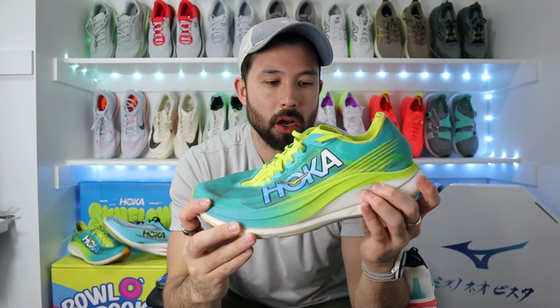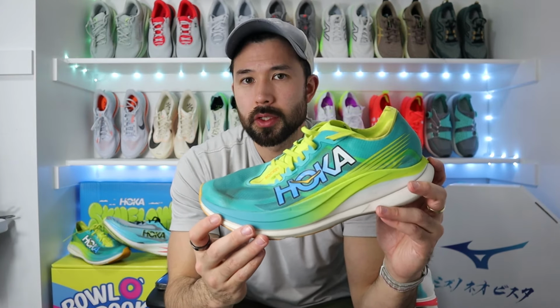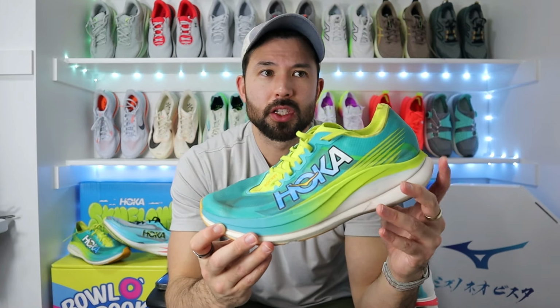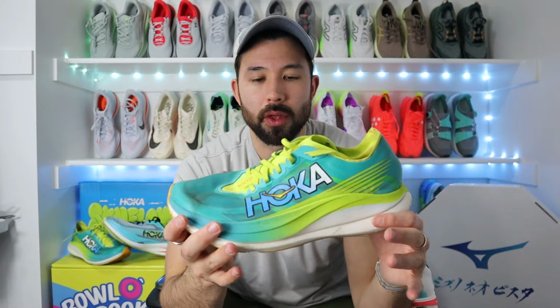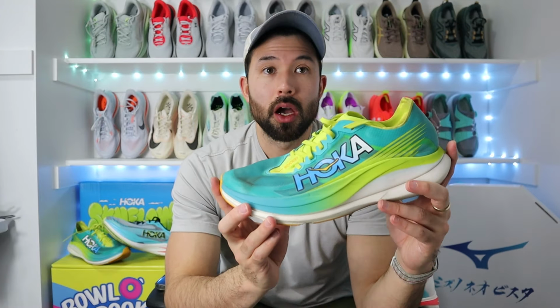The PEBA construction of the midsole in the Rocket X2 was a little bit firmer than some other models like the Vaporfly or the Alphafly, where that PEBA is a lot more squishy. I feel like they gave it a little bit more structure, and then the base is fairly wide and you have that cutout in the midsole, or I guess technically outsole there. So this shoe was surprisingly stable.